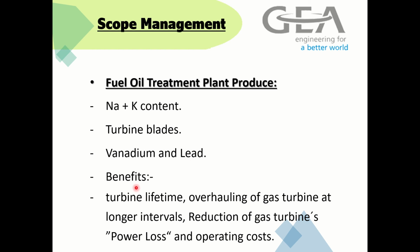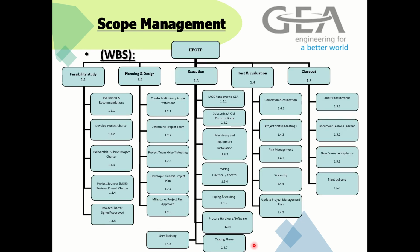The benefit from this plant is to extend the turbine lifetime and reduce gas turbine power loss, and also reduce operating cost and maintenance at the same time.